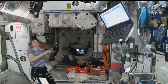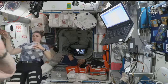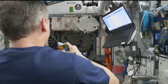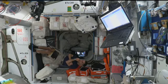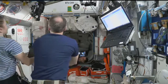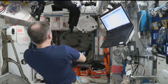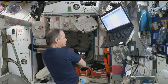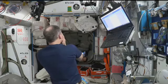SpaceX Station, this is Freedom on Big Loop. We are ready for hatch opening. Freedom SpaceX on the Big Loop, go for hatch opening. Station copies. Dragon SpaceX on the Big Loop, hoping to bring cameras on board. Please come aboard.